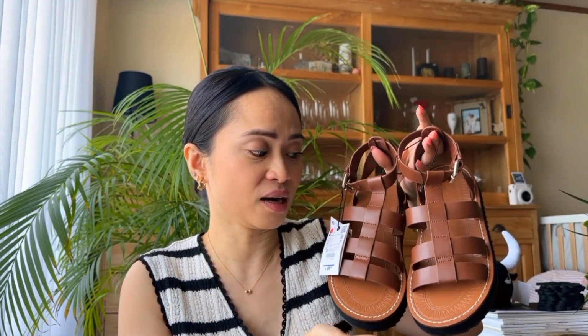So for those of you who are looking for something that looks like the Clé à Triomphe from Celine, you have this from Zara. If you still got the chance to try them out or purchase them, go get it. And then, yeah, maybe once I'm very satisfied with it, maybe I'll purchase the Celine one in the future. Who knows? But for now, I'm very satisfied with this one.